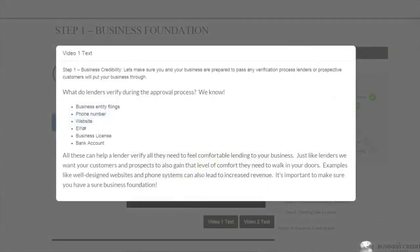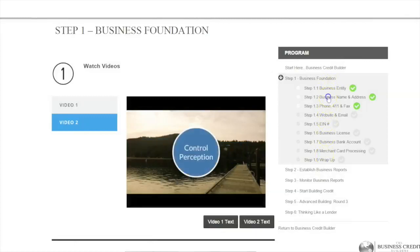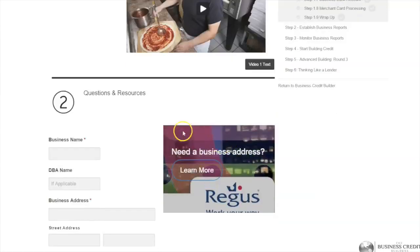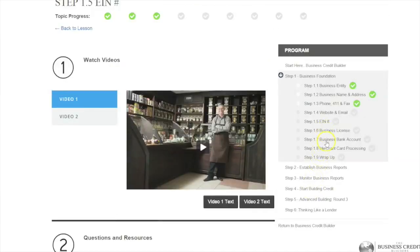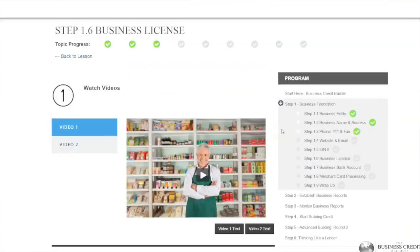When building business credit, the company name, phone number, address, website, and all other information you enter on your business application must meet credit issuer standards to get approved. By knowing what credit issuers are looking for, you can easily ensure you meet that criteria to have the best chance of approval.